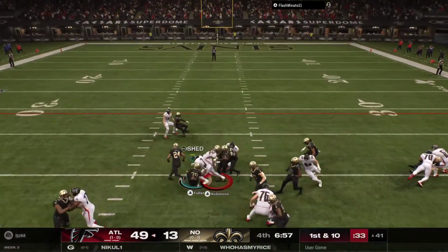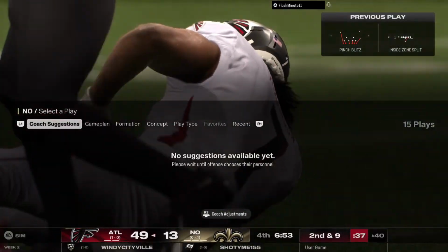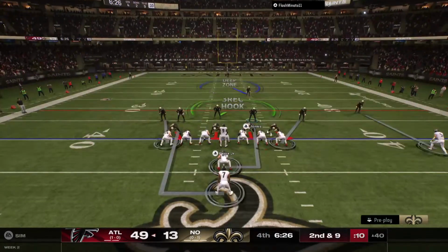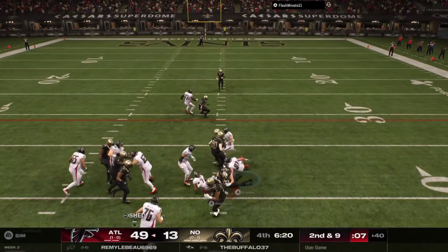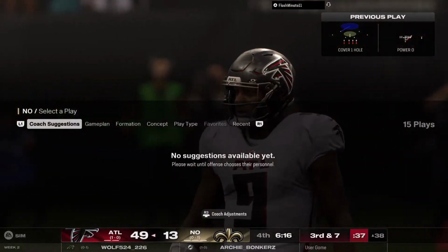Robinson up the middle. And he's able to break out of one tackle, but then quickly brought down. Just a yard on the first down carry, so it's 2nd and 9. They'll run again here with Robinson. And he only manages a couple here down to about the 38-yard line.